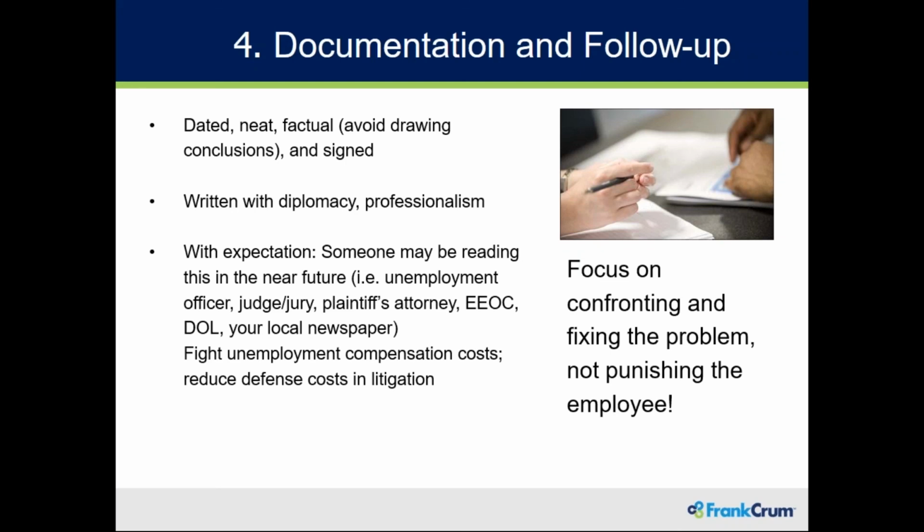So you want to focus on confronting and fixing the problem, not punishing the employee, but also be sure that you have appropriate documentation in the event that you've taken adverse action and you have to defend those actions, or defend allegations of some wrongful action taken.